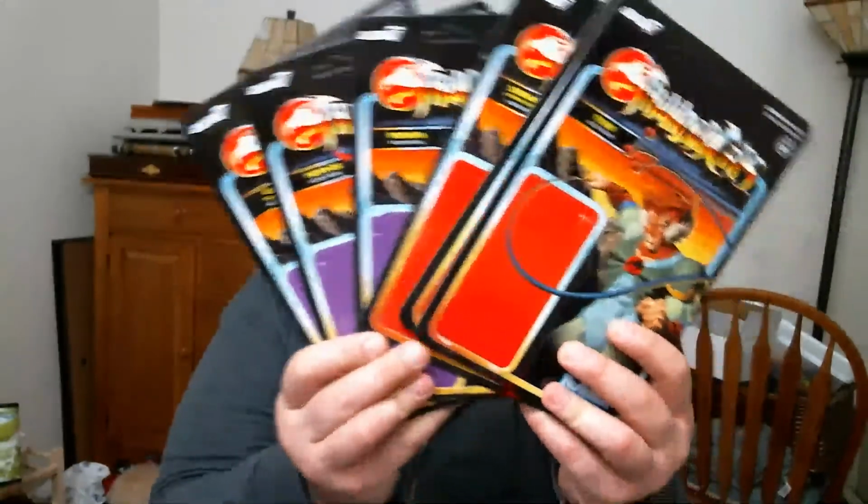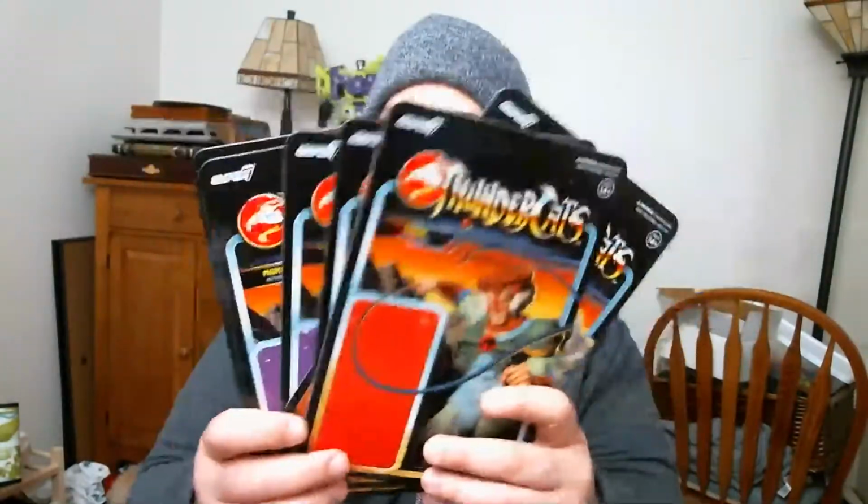Oh, and the artwork. I did keep all the card backs for these. So the artwork on these is just absolutely stunning, which is why I want a second set, just so that I can have a carded set that looks beautiful. Most of them are unpunched. One of them fell out.